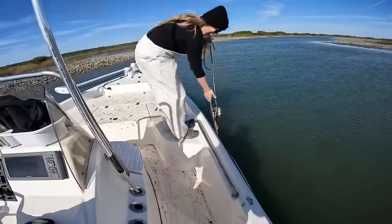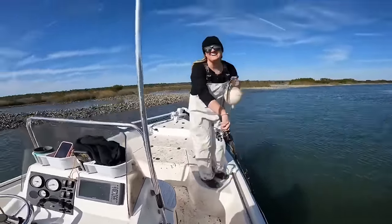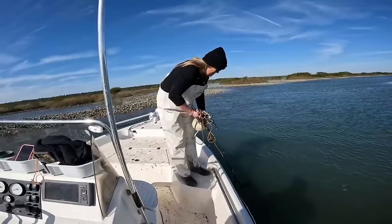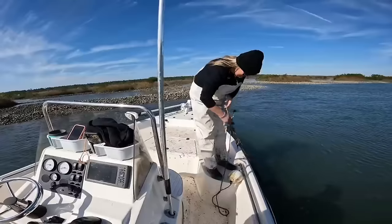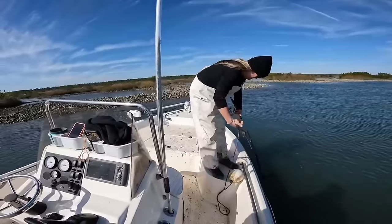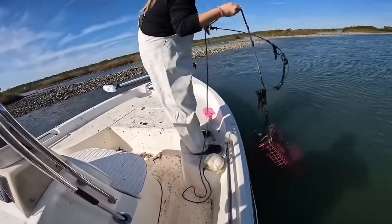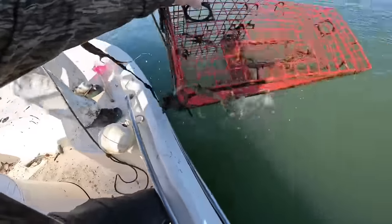Dang, we caught a fishing rod and reel. Man. It's so funny. That is wild. Hold on, it's all tangled. How? I don't know. You think there's a fish still on it? Someone obviously. That is crazy. Hold on. It hasn't been down there long. And I can see crabs in there. Hold on. Help me. I need help.